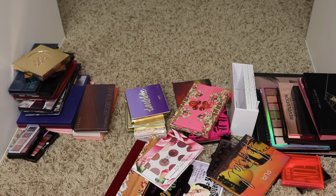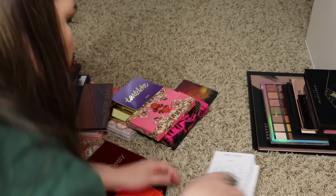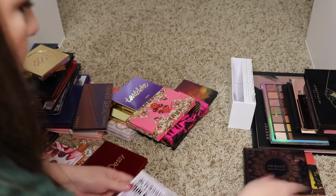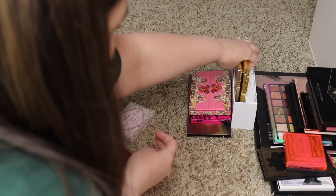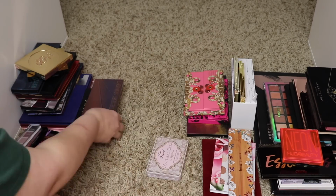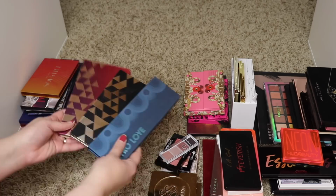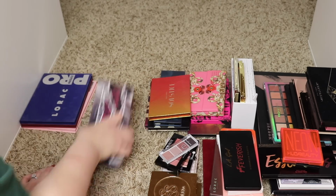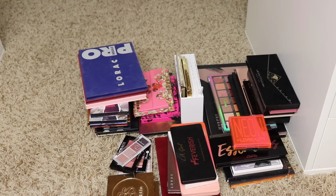All right, these are all the palettes I'm getting rid of, so I'm going to count them real quick. Alright, I'm getting rid of 46 eyeshadow palettes. I know that's not a lot compared to what I have, but it's pretty good.